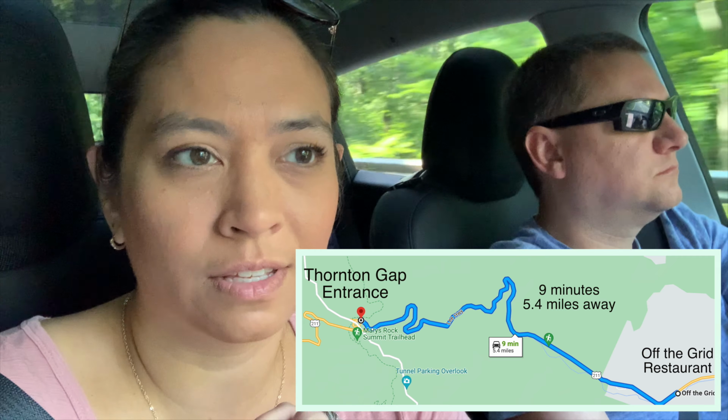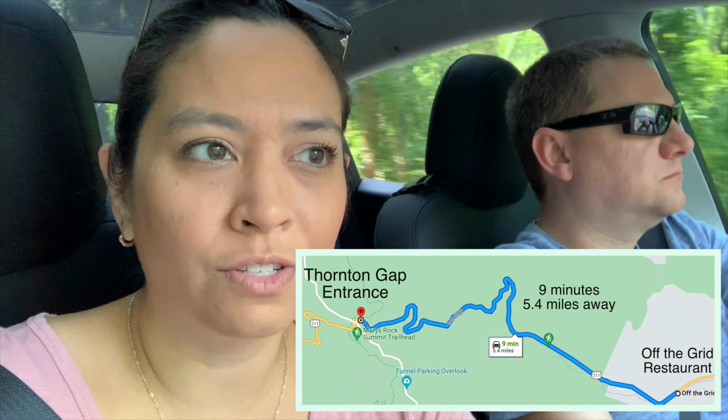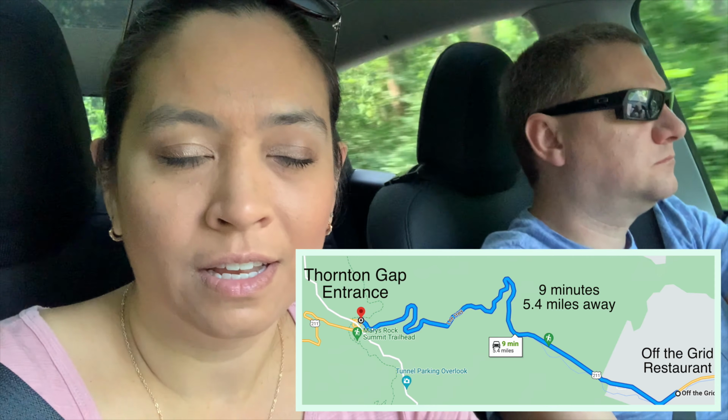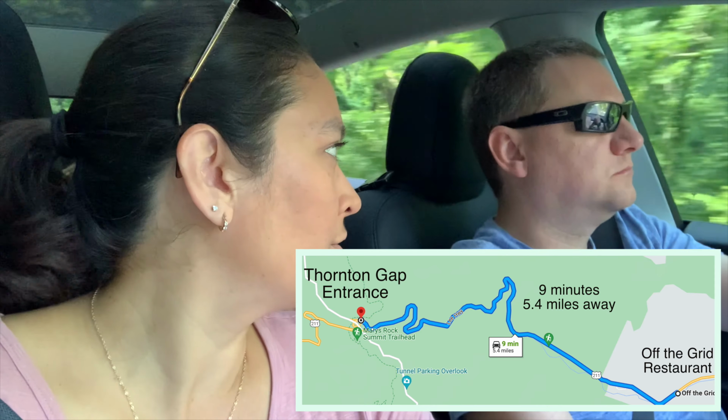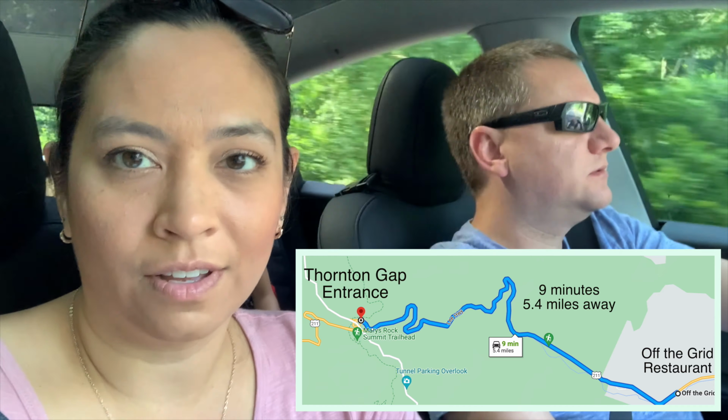If you go into Shenandoah on the northern side, there's a restaurant called Off the Grid. It's completely off the grid. So they have a large solar array, and they have a Tesla destination charger and also a J1772. So you can go there, have lunch, or pick up a snack or a coffee, and charge your car while you're there, and then continue your drive, which is pretty cool.